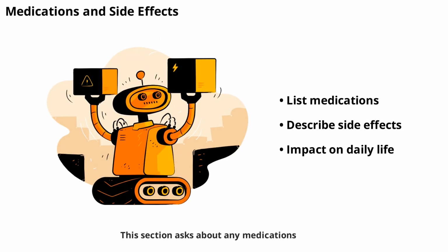This section asks about any medications you take and their side effects. List all prescribed and over-the-counter drugs, and describe how they affect you. If side effects impact your daily life, such as causing drowsiness or dizziness, be sure to mention them. This information helps the SSA understand the full picture of your health. Next, we'll discuss medical devices and aids.